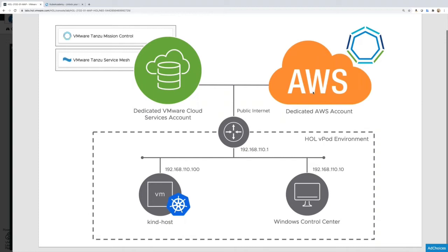So each user in this lab gets access to their own instance of VMware Tanzu Mission Control that is paired with a dedicated AWS account for as long as the lab is provisioned. So that's pretty neat and a great way to experience the TMC product in real time, because it is a real live environment that is capable of provisioning and managing existing clusters.